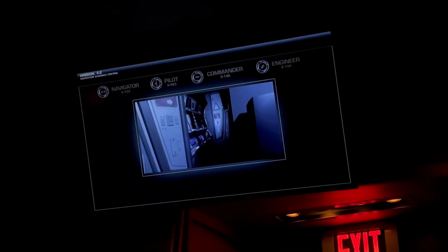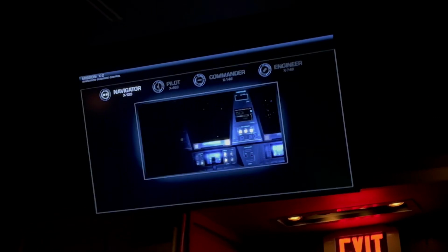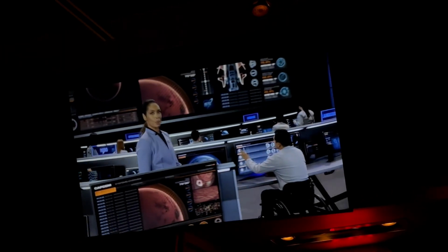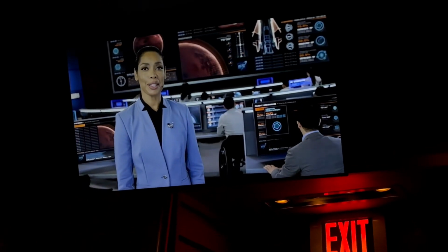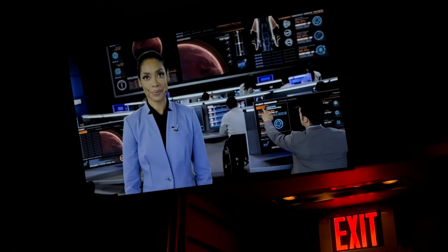Now you've already been organized into teams, and soon each of you will be assigned a position. Navigator, pilot, commander, or engineer. The success of your mission will depend on all of you working together as a team. I'll be your CAPCOM, and in a few minutes, I'll give you your specific assignments. But first, our flight director has some safety instructions for you. Lieutenant?